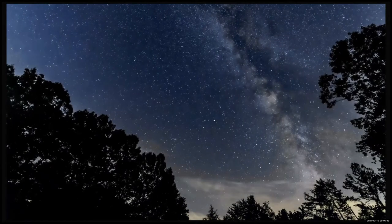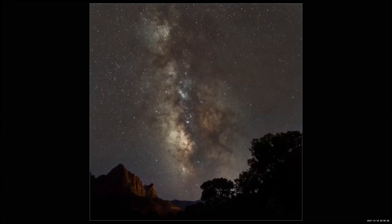Last one I've got here. At the end of September, we traveled out west, my wife and a couple friends. We went out to Grand Canyon, and then after Grand Canyon, we went up to Zion National Park.